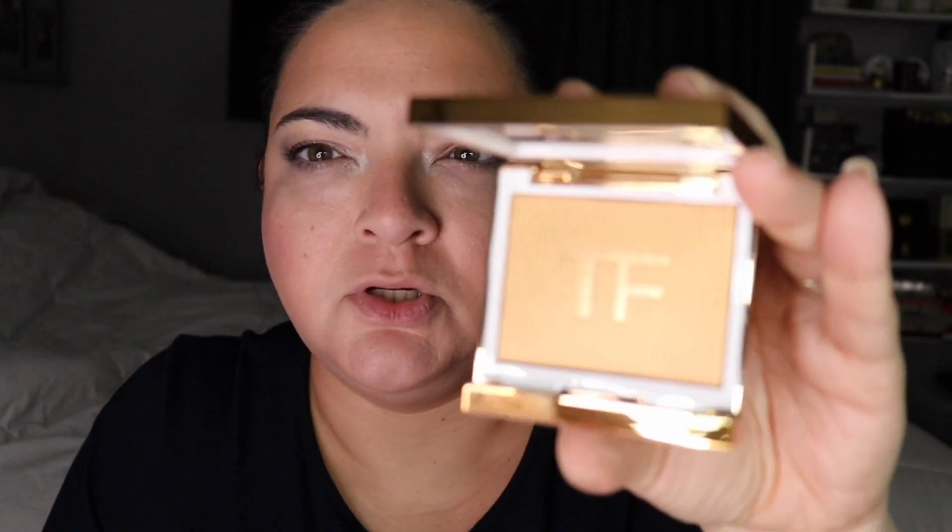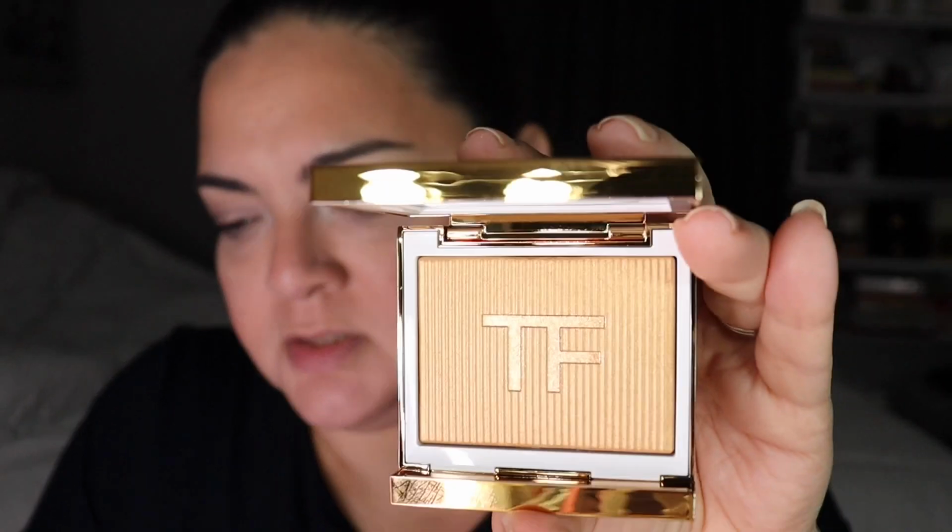And the one I picked up is shade Mirage. They also came out with Oasis, and let me read the description to you. This is what it looks like. It's gorgeous. Mirage is described as a radiant warm gold. I thought from the pictures online that this one was going to be lighter, but now I'm not really sure, because the other one, Oasis, is described as a shimmery neutral bronze, but yet online the pictures look darker.